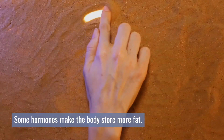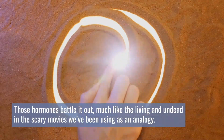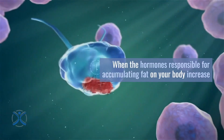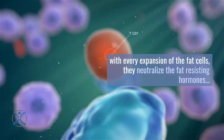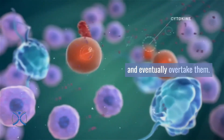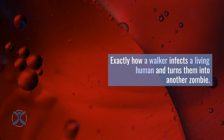If you know which hormones do what and how to control them, you become the master of your body composition. Some hormones make the body store more fat, and some hormones encourage fat loss, and they do battle, much like the living and undead in the movies we've been using as an analogy. Keep that in mind. So when the hormones responsible for accumulating fat on your body increase, with every expansion of the fat cells, they neutralize the fat-resisting hormones and eventually overtake them, which means more fat gets made. And that's exactly how a zombie turns a human into another zombie.